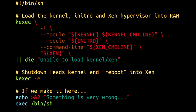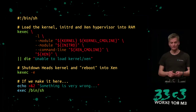Because we have the Bourne shell, most of the policies and the startup scripts in Heads are implemented as shell scripts. In this case, we're able to pass in a new set of command line parameters, a new initial RAM disk, and in this case, we can even start a hypervisor. And all of that can happen very, very quickly, as well as with a good degree of security.